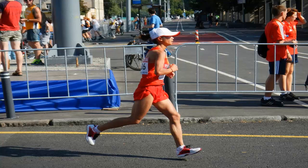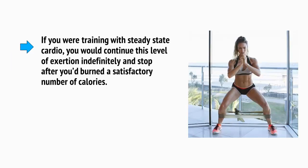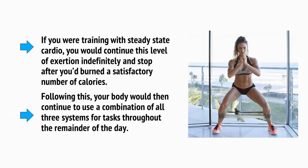We will drop to submaximal exertion triggered by the physical symptoms and will find a steady pace at around 70% of our maximum heart rate. This will mean we have time to burn fat for fuel, which will require heavy breathing and a high heart rate, but which won't lead to the same levels of discomfort. If you were training with steady-state cardio, you will continue this level of exertion indefinitely and stop after you burned a satisfactory number of calories. Following this, your body would then continue to use a combination of all three systems for tasks throughout the remainder of the day.